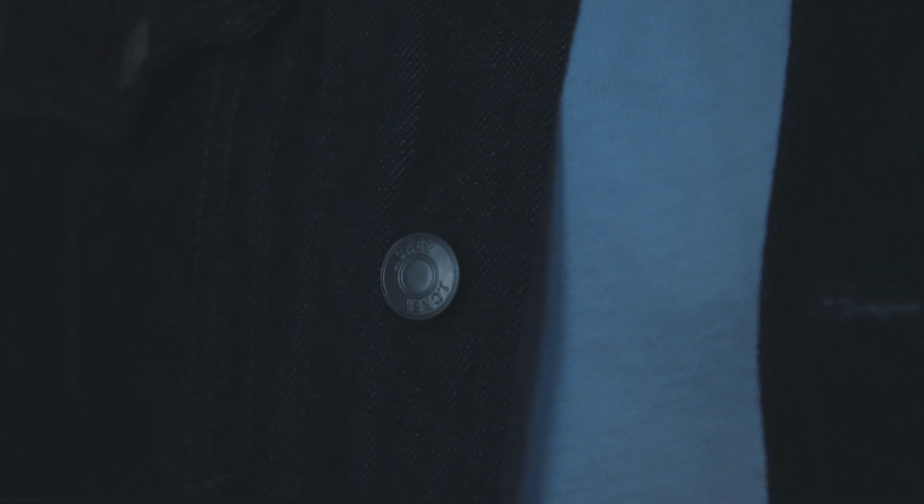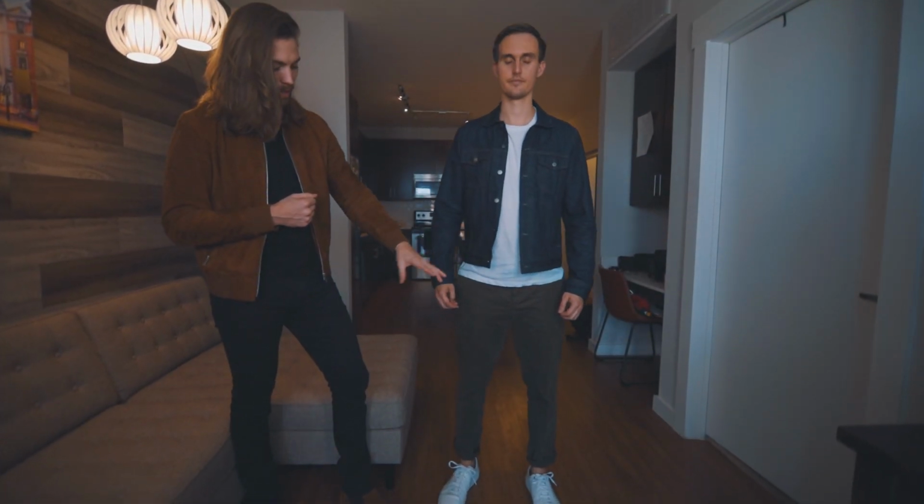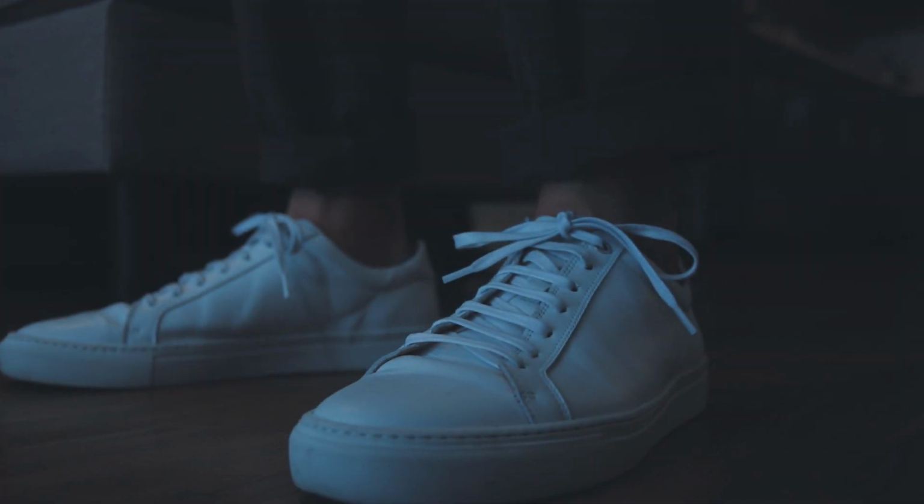So this denim jacket we found at J. Crew. The white tee is from Suit Supply. The chinos are again from Suit Supply from outfit 1. We just reused them, and we're reusing the white sneakers as well.